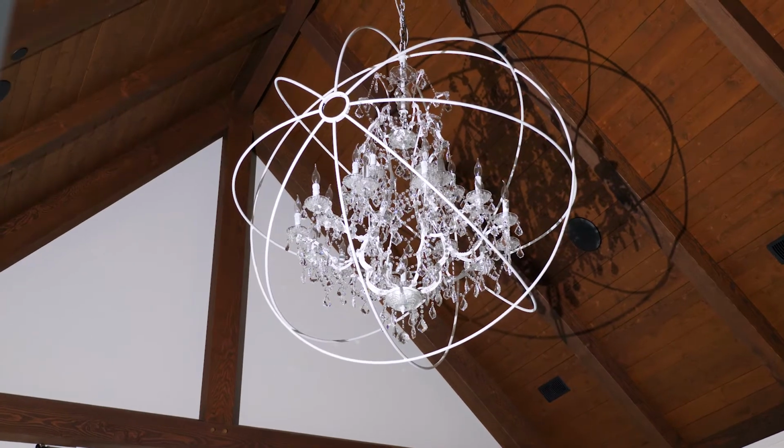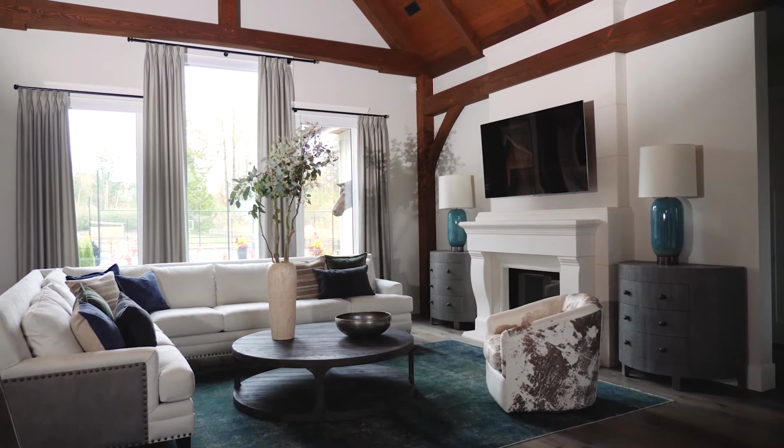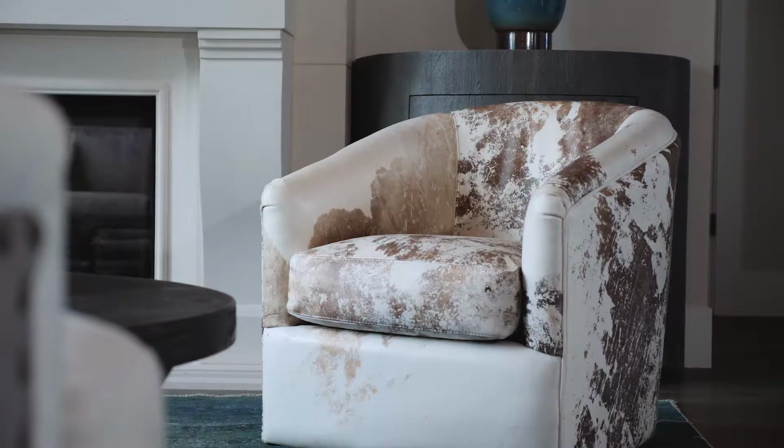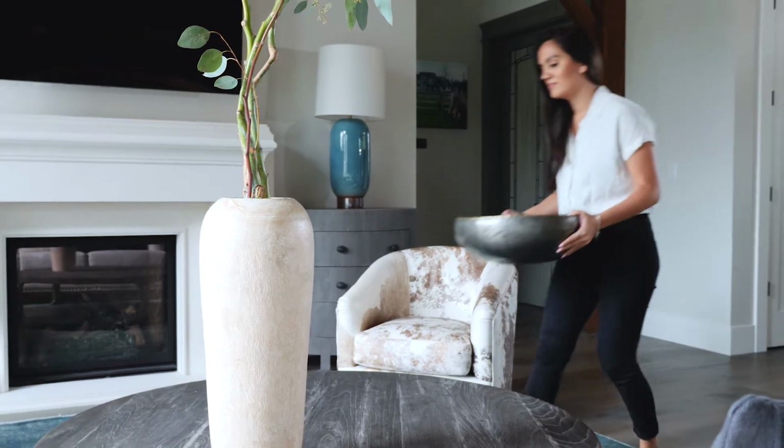In the living room of the home, it has large vaulted ceilings and a lot of different things going on, but one thing that we really tried to do is make the living room feel cozy. Also, we tried to make the living room last for more than one year. And the way we did that was using really awesome and durable materials.